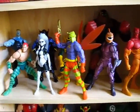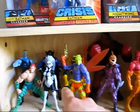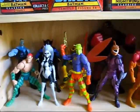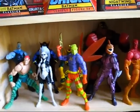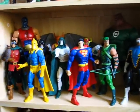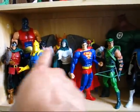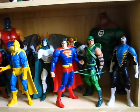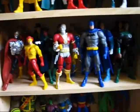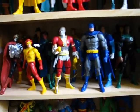Just to fill up some space until I can fill it out more. Like Major Force, Silver Banshee, and Icicle, and probably Dr. Impossible are the placeholders so far. There's some more DC Universe Classics. There's a JSA from here, over here. And some more DC Universe Classics and Public Enemies figures.